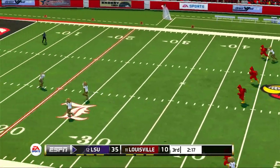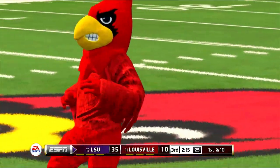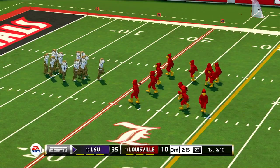He puts it away, and it's a great kick. This one will go into the end zone, and they'll bring it out to the 20. Both squads are digging in now. Let's see what happens on this next drive.